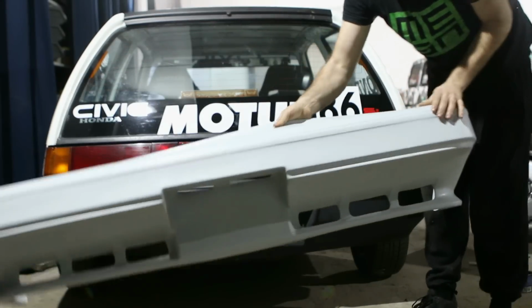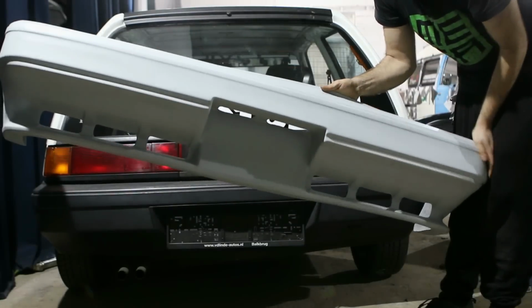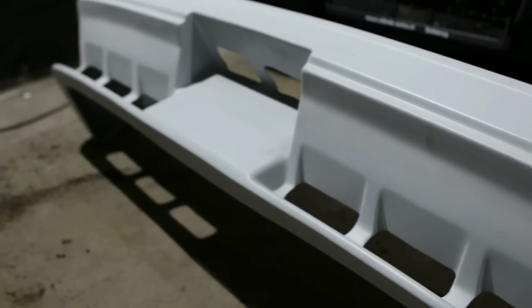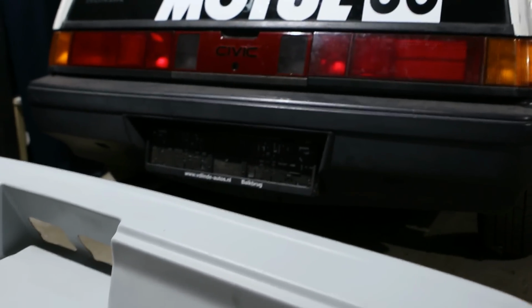This is an Evate rear bumper, one of the last ones that are still new old stock. And as you can see, it has a hole for a small license plate, so I can fit my square license plate there. I'm going to tilt it once again and it will look a little bit more Japanese than the bumper I have on there right now.